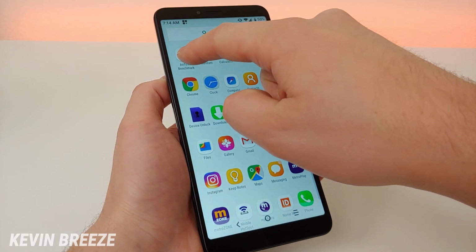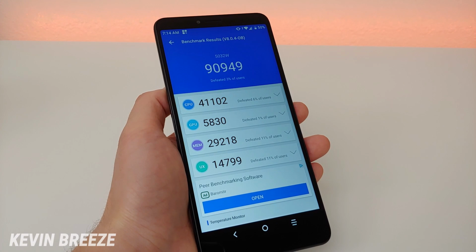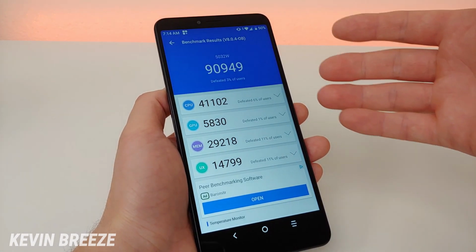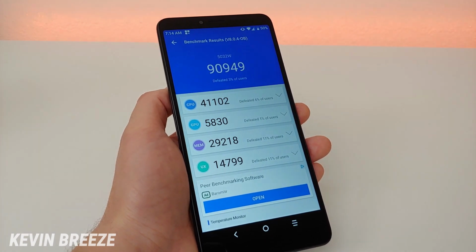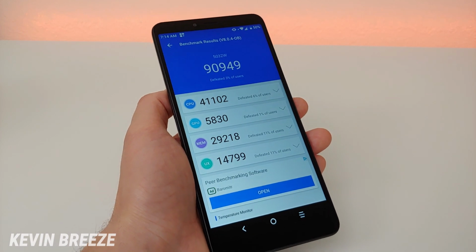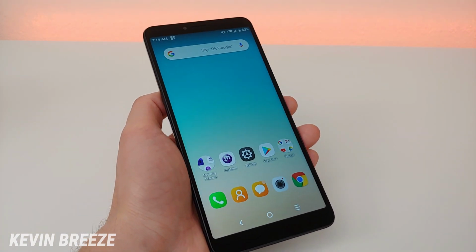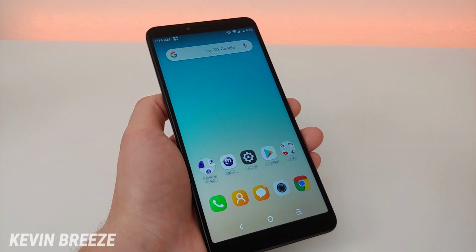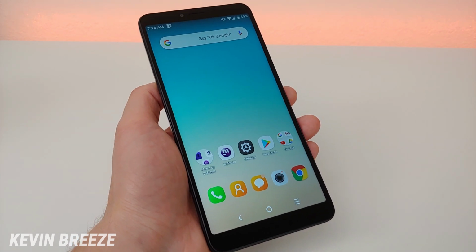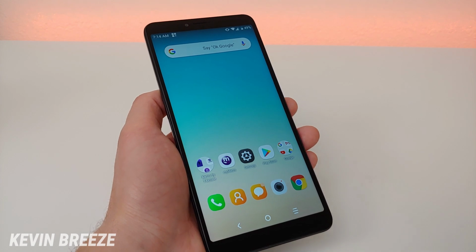Now I did run an Antutu benchmark test with this device. So what I recommend doing is downloading Antutu benchmark on your current phone and then getting those scores and comparing those scores to this device to see if you are getting a performance upgrade with the Alcatel 3V. Now thankfully the phone does feature 3GB of RAM, which I definitely appreciate. And overall, I'm pretty happy about performance. I just know that performance would have really been taken to the next level if they did have the Helio P60 instead of the Helio P22.